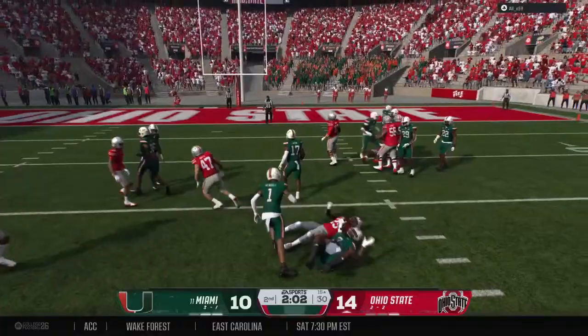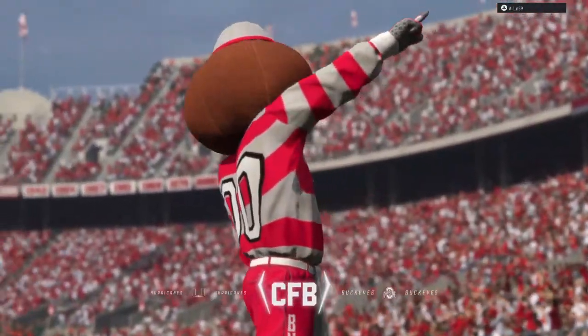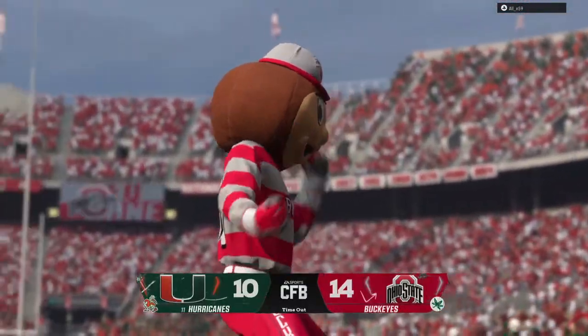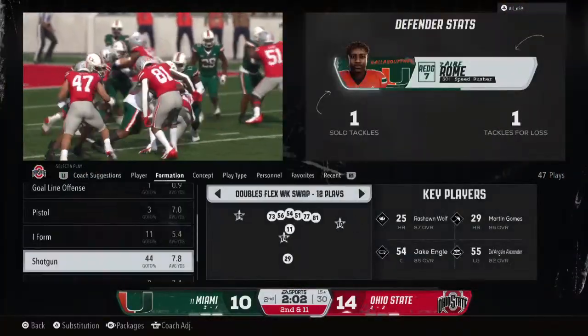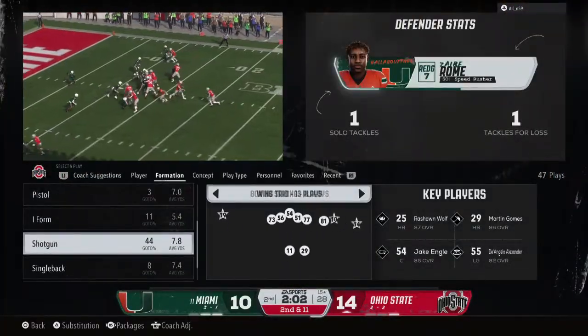They finally get a hold of him, knocking him down behind the line of scrimmage. He had been running wild. Timeout called by the defense. It's their first of the half as they'll go to the sideline and try to make adjustments.